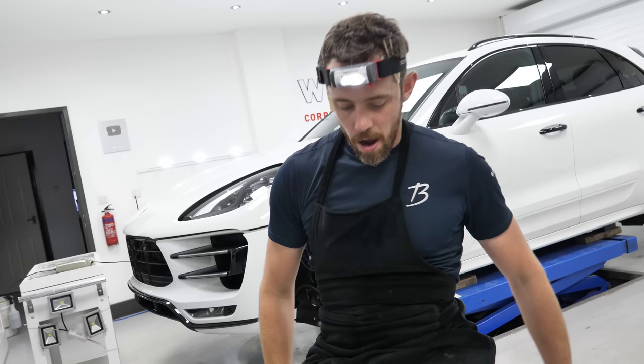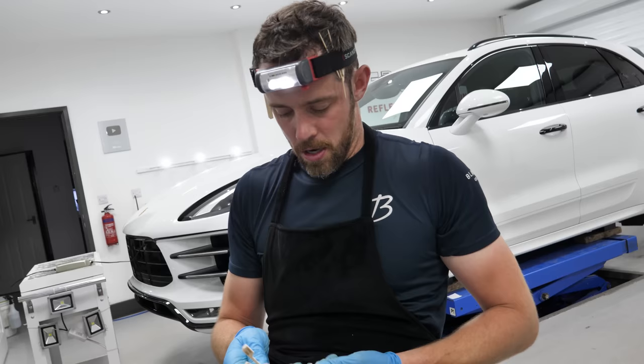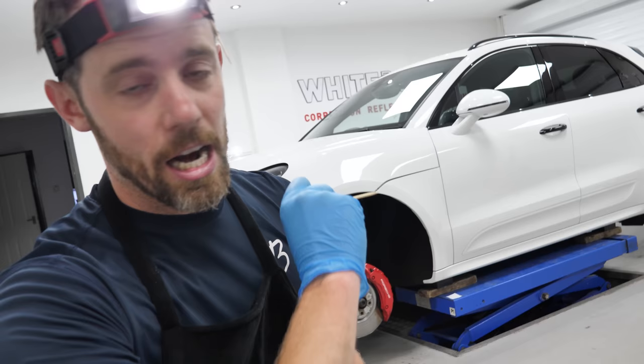I was about to show you a nice bag full of listener fan mail that's come through last week, but they're all full. The eagle-eyed among you will see this is the toothpickery stage where we go around the panel gaps, light trims, reversing sensors, anywhere that maybe my polish or previous polish or dirt has cracked in.